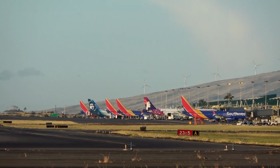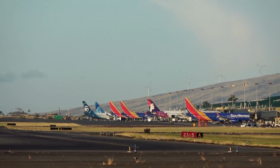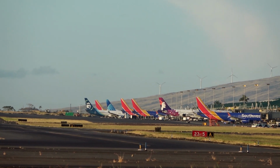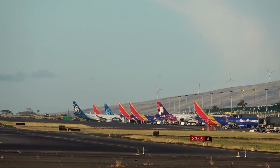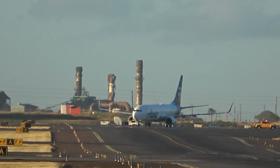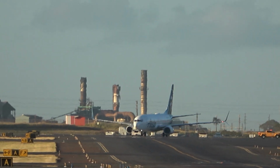Ooh, we got somebody pushing finally. Looks like Alaska. Well, we got Southwest, Hawaiian, Alaska, and United here this morning. They don't show up on Flightradar. Well, looks like they're still being tugged.